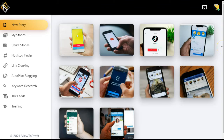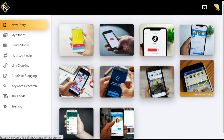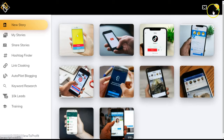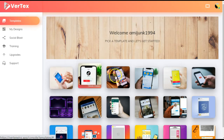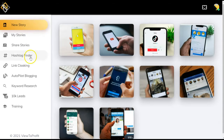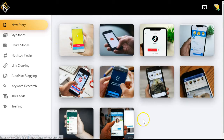Here we are on the View to Profit dashboard. The minute I came in, I knew I had seen something extremely similar to this before. And then I realized that I'd seen this little Pac-Man looking avatar. If we take a look at Vertex by Mosh Bari back in July, this is the exact same product down to the avatar. So now we know that the first thing they don't tell us but should is that this is the 5th version of a similar product with all of the same templates in here. So these will not be unique because there are thousands of people already using them.